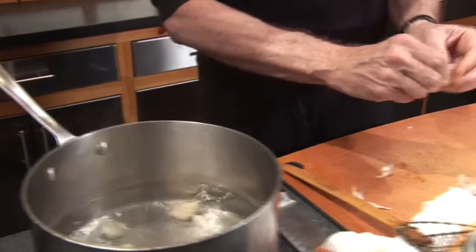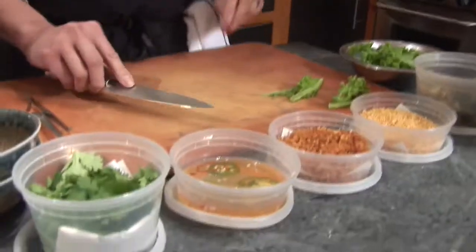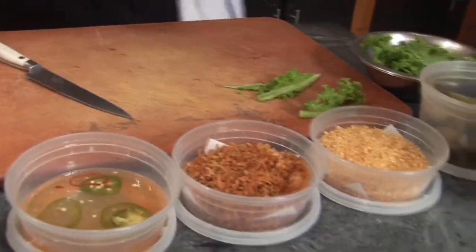Okay, Ty, what are you working on over there? You're slicing some mustard greens? Yeah, I'm just cleaning it up right now, and I'm going to do a quick saute. Looks like somebody helps he's cooking in a restaurant kitchen.